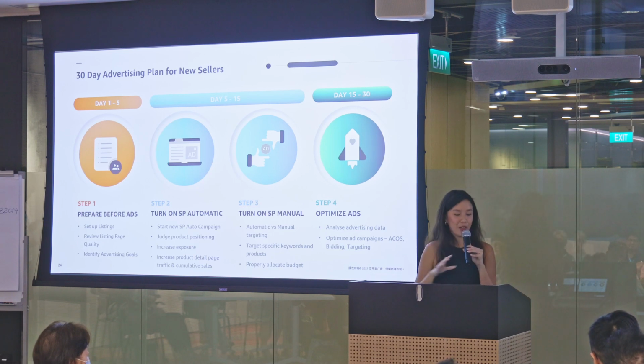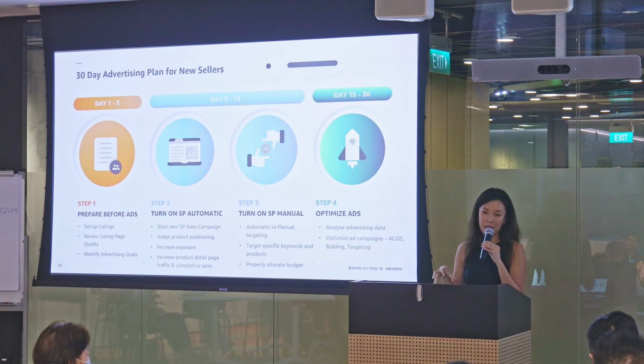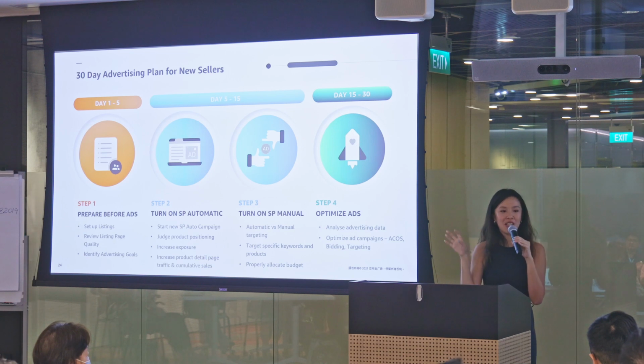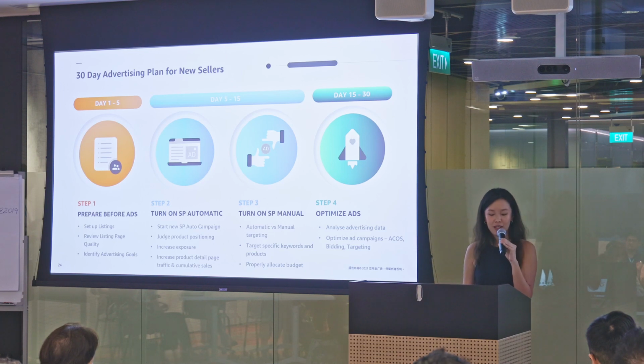And subsequently, for the rest of your journey, is definitely to optimize your ads consistently. So you can definitely leverage our reports to analyze advertising data and optimize your campaigns. And also, please do join our advertising webinars. We'll have ACOS deep dives, bidding deep dives, targeting deep dives, where we will teach you how to optimize your ad campaigns in detail.